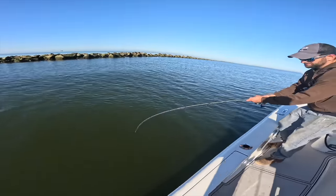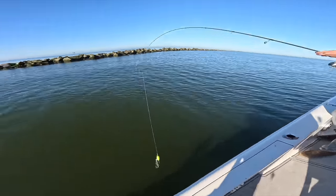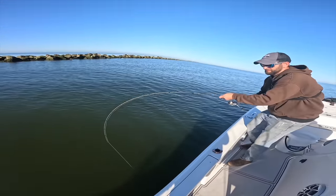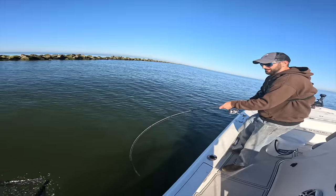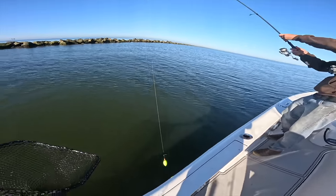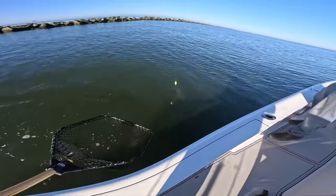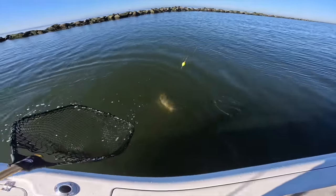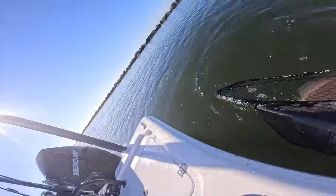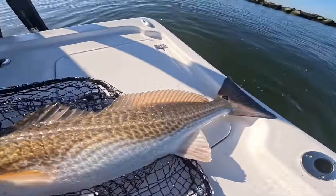All right, let's see, there he goes. He ain't quite ready yet. Gosh, what a monster fish. Well, he's still hot. He's swimming around. All right, cool red, baby. That's a bull. Oh yeah, it's a bull. Yes, a bull. It's a healthy bull.